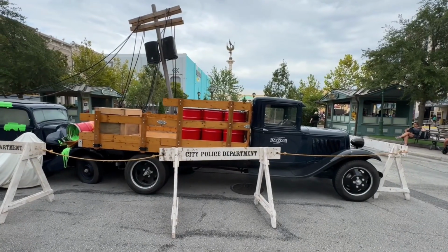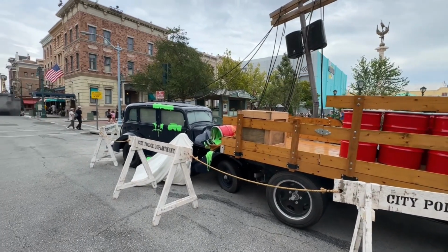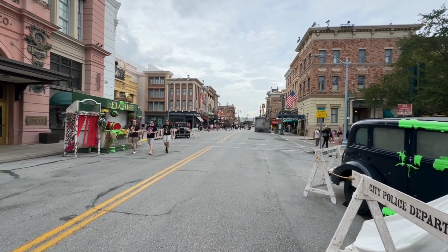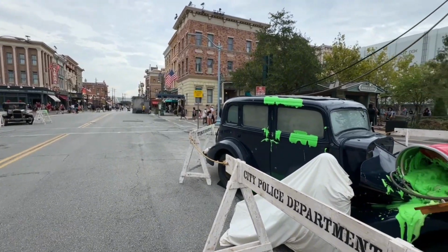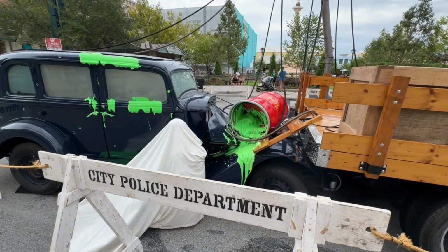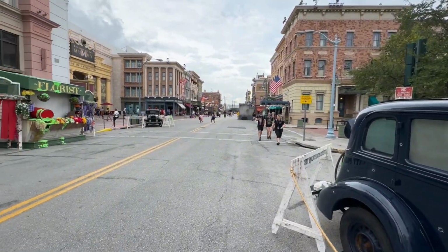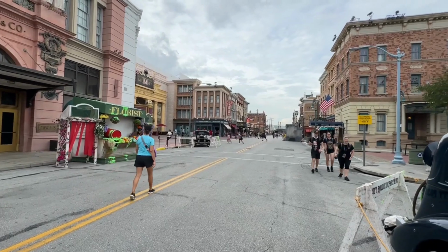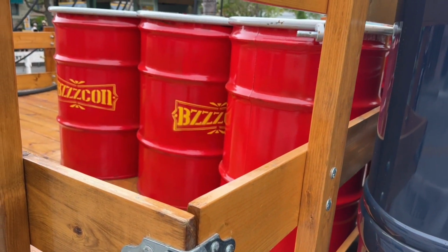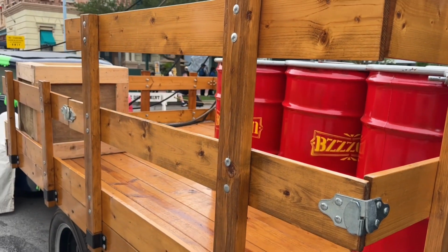There is also, of course, a scare zone in the New York area. And this one is called Mutations, Toxic 20s. So we're set in 1920s New York, where a bank robbery has gone wrong, crashed into this BuzzCon truck and spilled toxic waste all over the city, mutating all of its citizens. I'm excited to see this one. I love that it's playing off of BuzzCon, which is a callback to the Bugs Eaten Alive house from a few years ago.